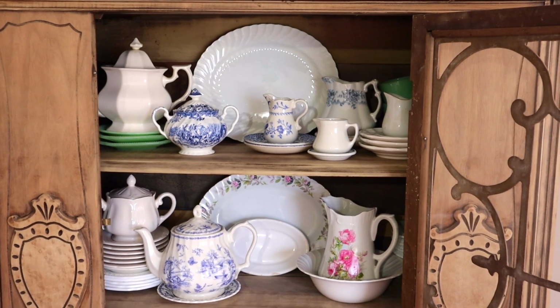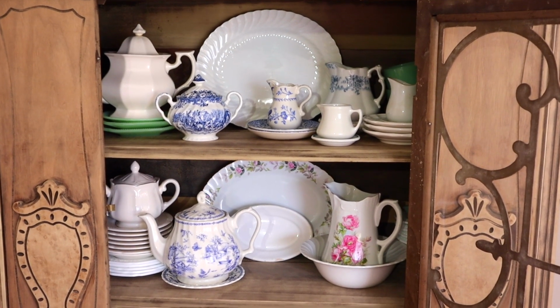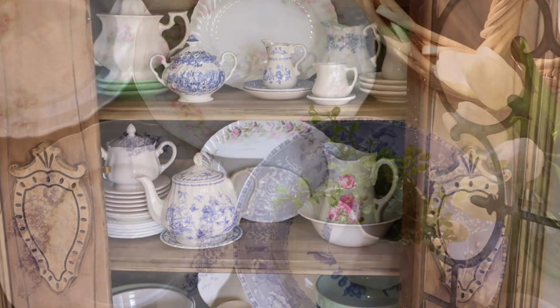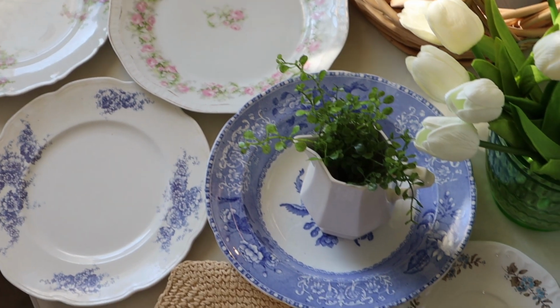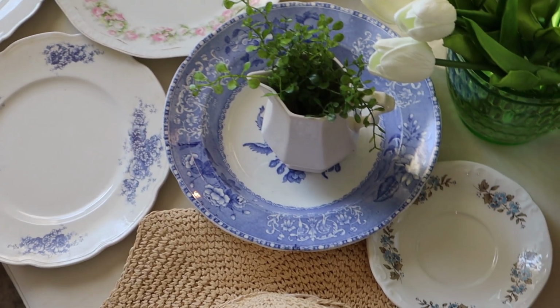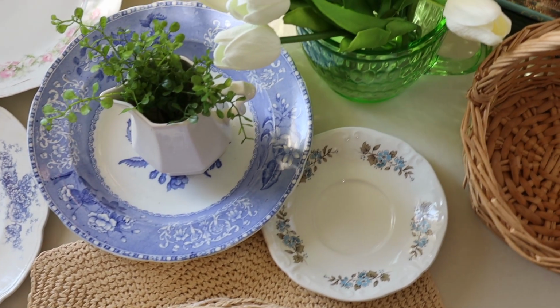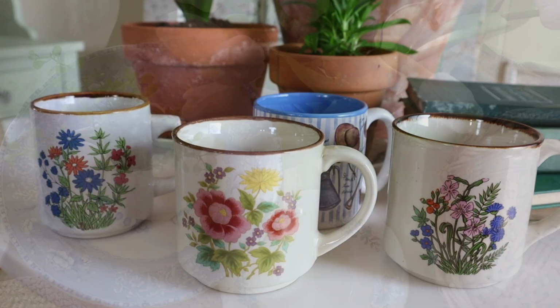Here's a look at how I've started to style some of the dishes I've collected for spring, and stay tuned because in an upcoming video I'm going to be sharing all about that new hutch that's in the living room, and then we're also going to be decorating it together and decorating the rest of the living room for spring, so stay tuned to see all of that. It's coming really soon.